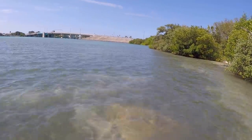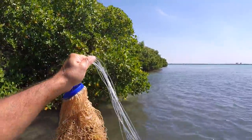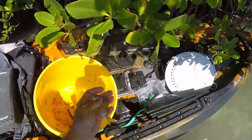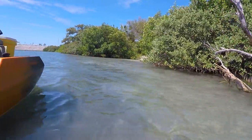Yeah, we got a pinfish on that one. Got a couple of them in there. Two, three, I think we got three of them. Follow the birds, man. Wherever the birds are hanging out, that's where the bait's at. Good sized little baits right there. I think we got four pinfish. Yeah, four or five, so let's go fishing.